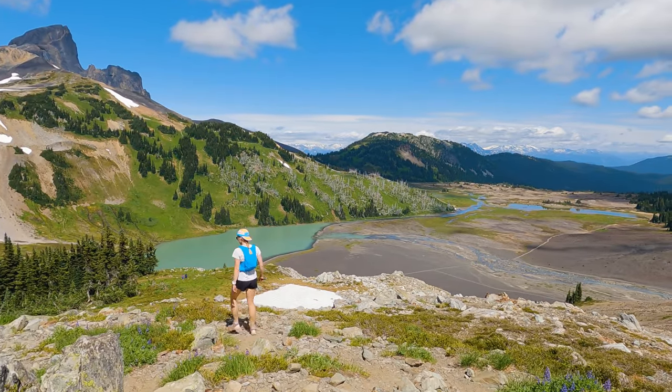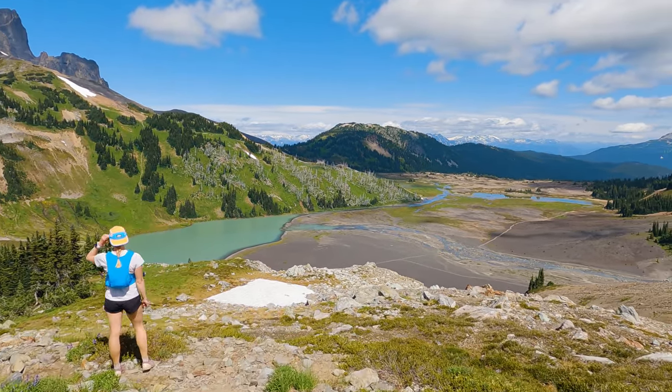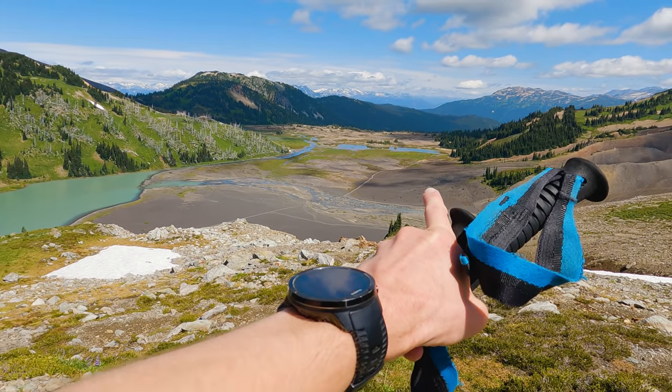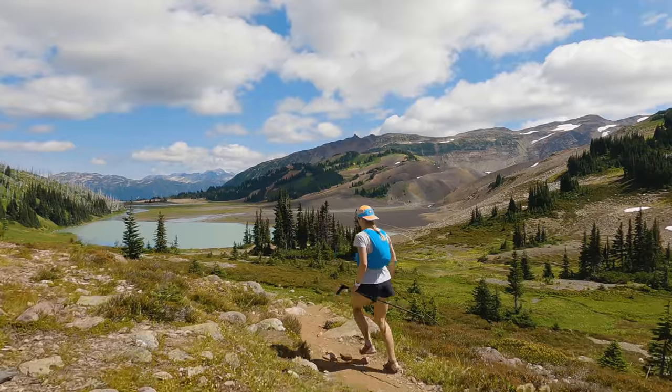So we're almost down off the ridge here, and we're gonna head down into this area called the Cinder Flats. And we're gonna cruise along this flat stretch and drop down Helm Creek down to Tsleil-Waututh Lake.